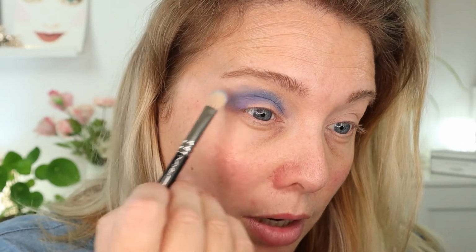I have a little bit of fallout on my cheek, but nothing major. This blends out really nicely. It is a little bit patchy, as you can see, but I don't think that is really a bad thing, because, well, it's a bad thing, but it's not surprising because color like this is not that easy to formulate, like a purpley light blue.